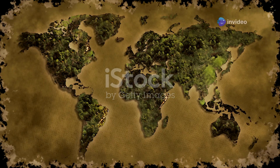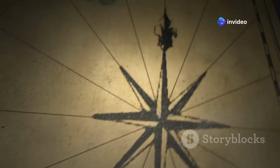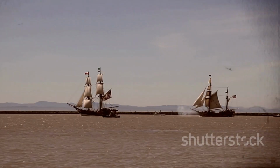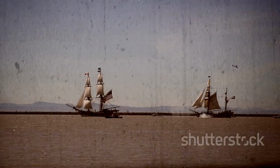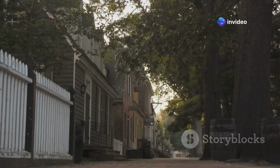Section 5. English sails the world. In the 16th century, England started to explore and colonize other parts of the world. English sailors and merchants traveled to far-off lands, taking their language with them. English was introduced to the Americas, Africa and Asia through colonization, and became the language of trade, government and education in many colonies.